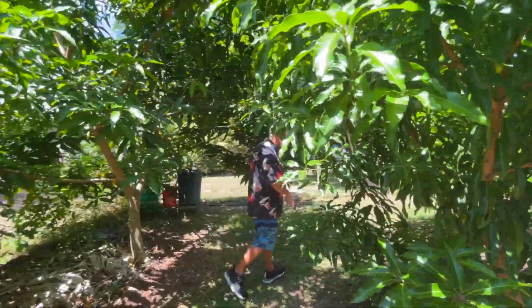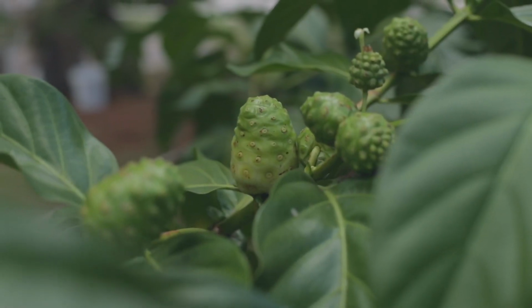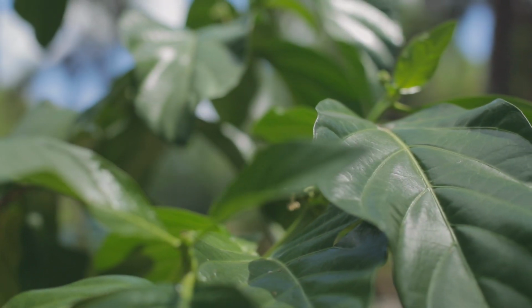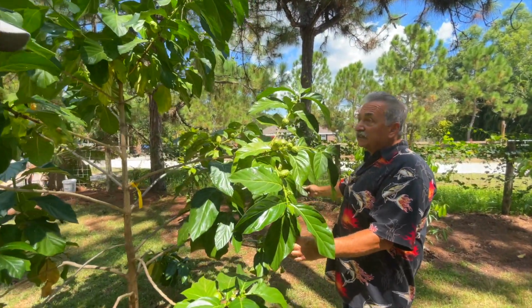Come through into my jungle. Jack, you're asking about the weirdest fruit I have? This has got to be it. This is the noni fruit, N-O-N-I. And as you can see, the tree is very, very happy here. It's a relative of the mulberry, so these are very similar, and I think they can actually be grafted onto each other. And it's absolutely loaded.